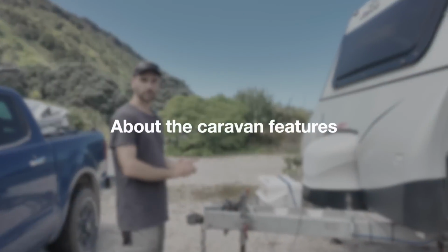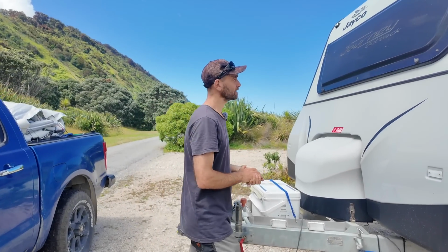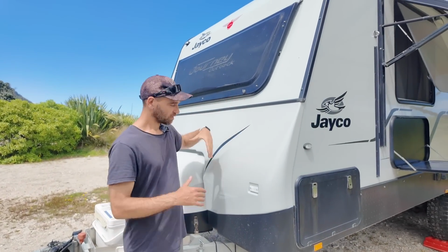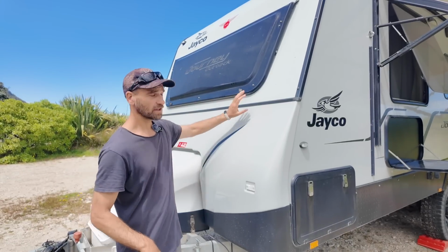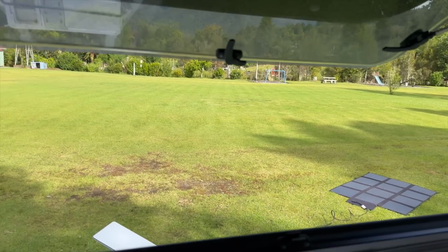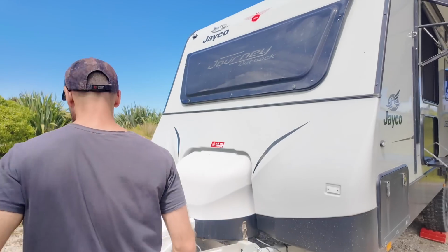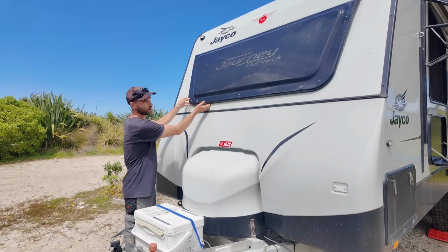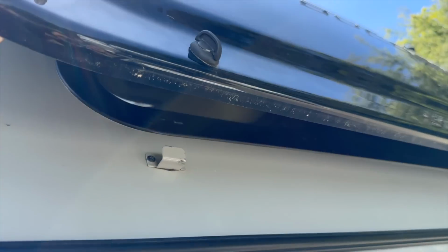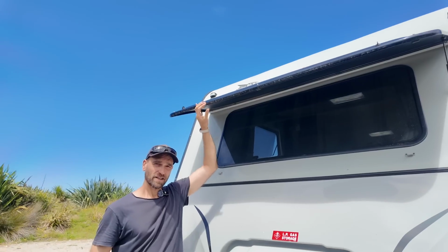All right, so let's start with the front end of our caravan. I'll show you guys what I like about it. Lots of the other caravan brands, the Australian off-roady type of caravan brands, they don't have a front window. I kind of like having this front window. So Jayco has this cover here to protect the window from stone chips and things like that. You can open that, and it's got some gas struts here to hold it open, and then you've got your front window. So I think having this is really cool.